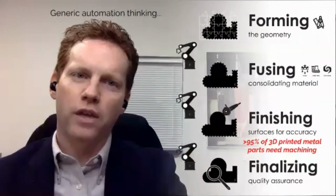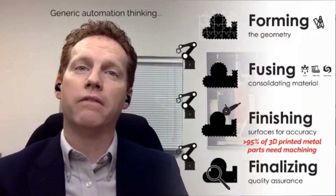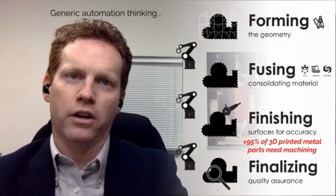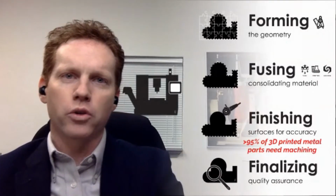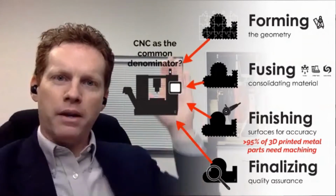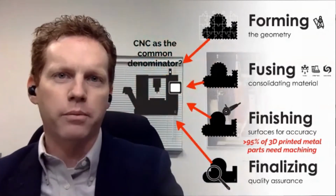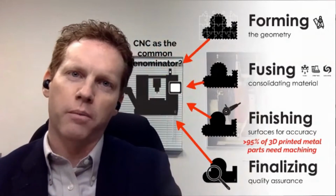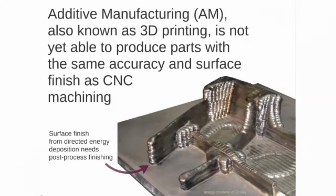In other contexts, you think, wait a minute, if I'm going to have to finish these parts and they end up inside of a CNC machine or a grinder, instead of using lots of robots between each thing, could we not also consider that a CNC machine might be a common denominator, a common base to house all of these different steps? And that's what we've focused on as a company, integrating these different steps into a common platform, an appropriate platform, often a CNC machine, to be able to make them all go together.